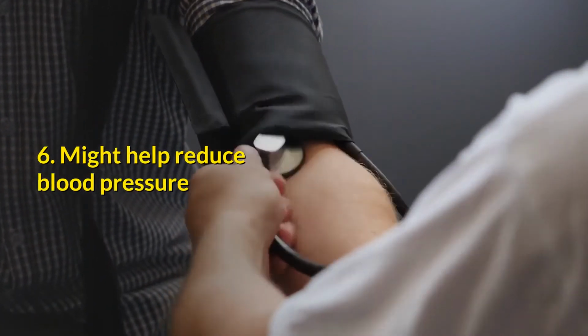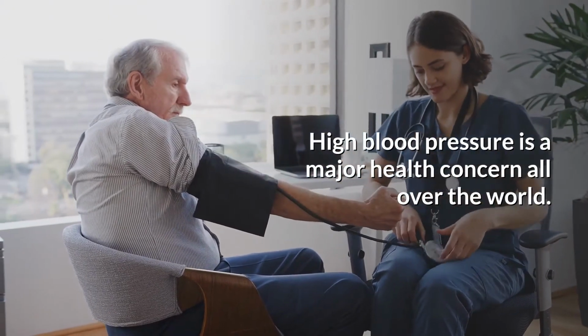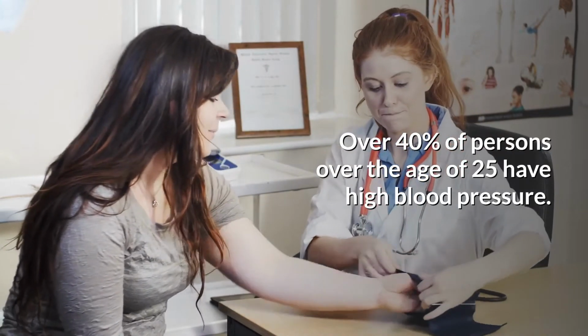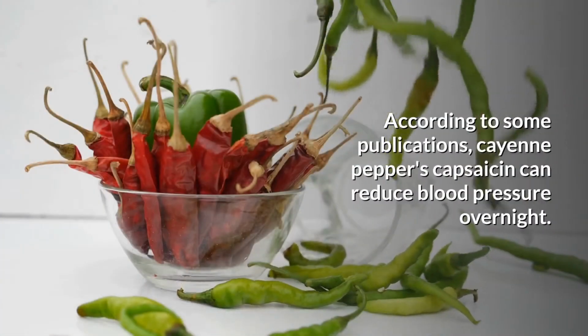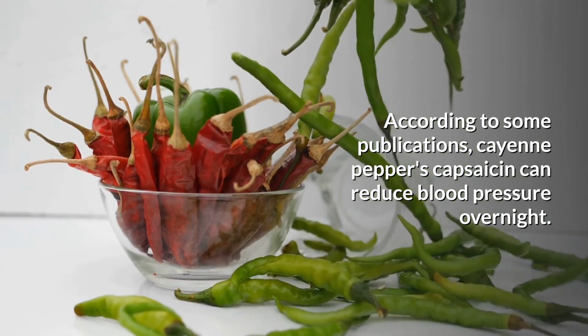6. Might help reduce blood pressure. High blood pressure is a major health concern all over the world. Over 40% of persons over the age of 25 have high blood pressure. According to some publications, cayenne pepper's capsaicin can reduce blood pressure overnight.